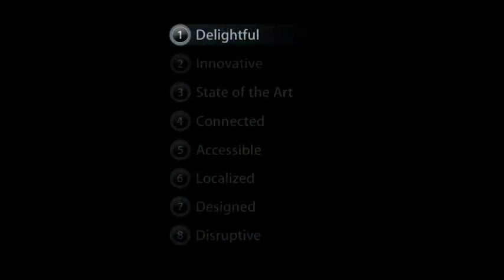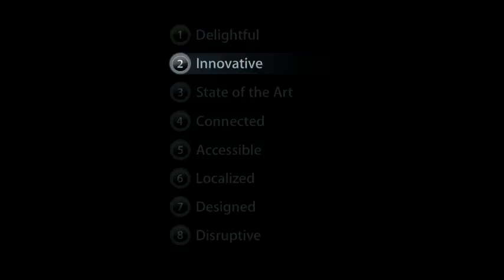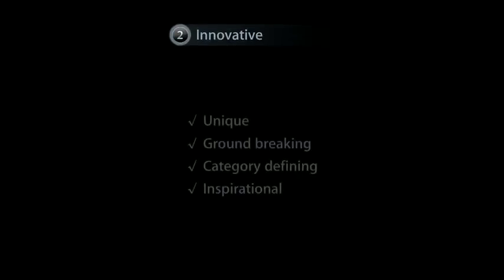So that's delightful, the first ingredient of great apps. Now, great iOS apps are also innovative. And by innovative, I mean groundbreaking, category-defining, inspirational apps. Innovative apps are a breath of fresh air and often make our jaws drop. Innovative apps do things that have not been done before, or they do things in ways not thought of before. These apps inspire people by making the complicated easy and by fundamentally changing the way people get things done.